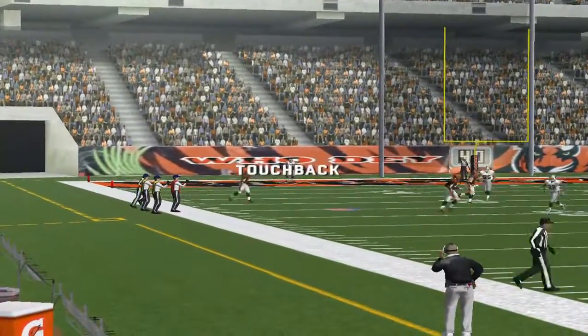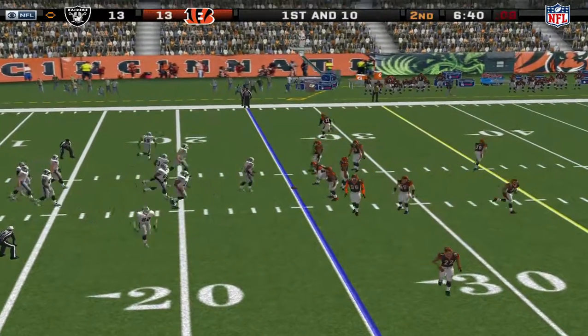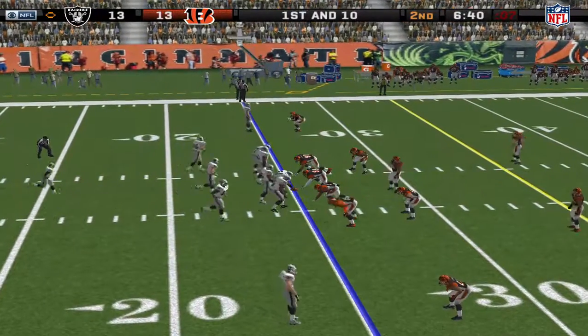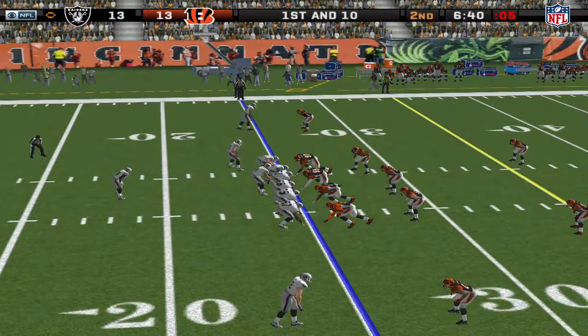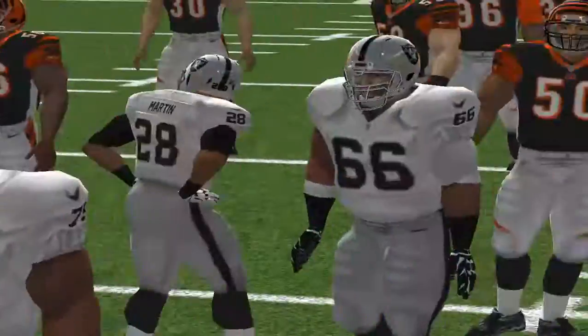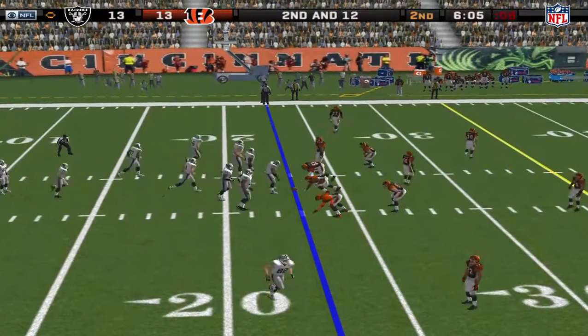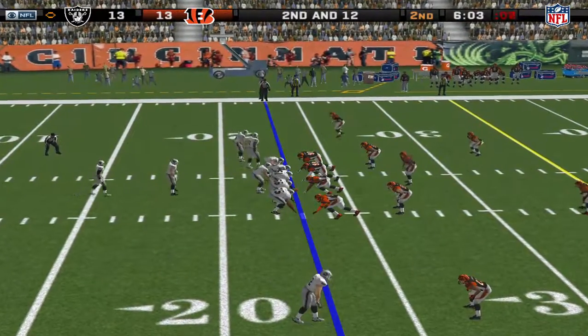This one is taken by Nelson. Ball on their own 25. The Bengals come out in a 4-3. Handoff on the draw, and they lose a few yards on the play. There was nowhere to go. The defensive line looked like they knew exactly where that play was headed right from the start.